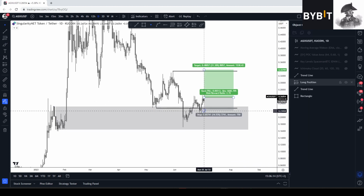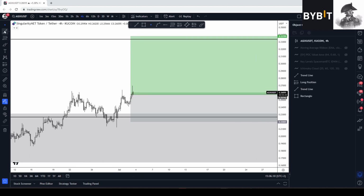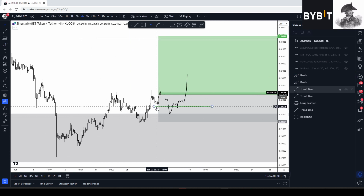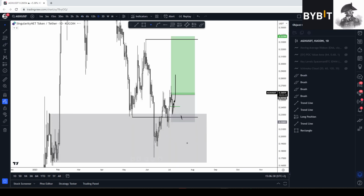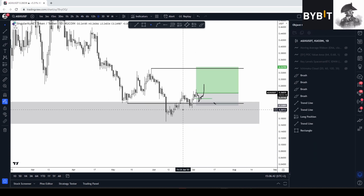Clean invalidation below this range low. I kept it a little wider. Why? Because I could see this sweep some lows early in the week, do something like this, sweep into range low, reclaim, and then send from there, okay? So invalidation is not below these lows, because if we sweep them, that would still be fine. Invalidation is if we lose this range low level, okay, which is this high time frame key low. All right. Hope that makes sense.